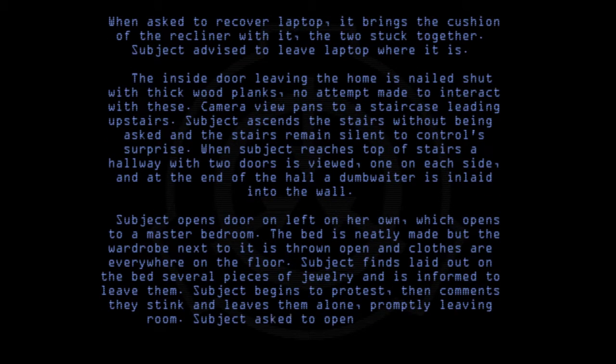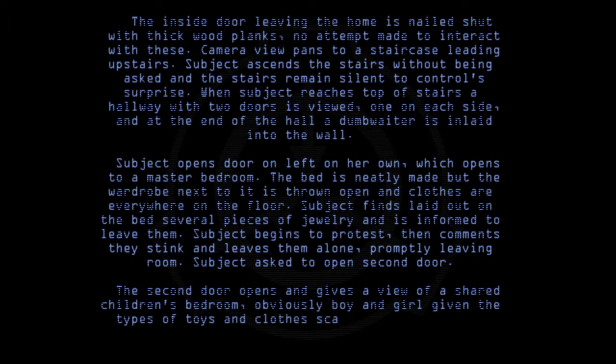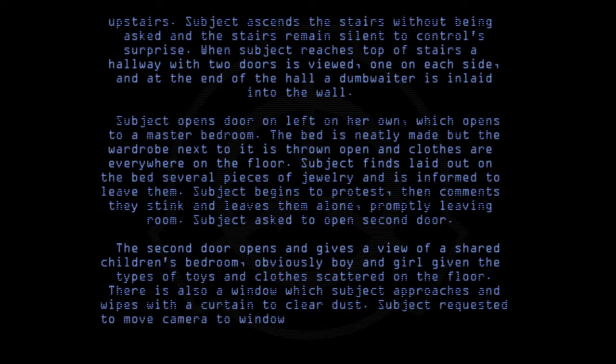Subject asked to open second door. The second door opens and gives a view of a shared children's bedroom, obviously boy and girl given the types of toys and clothes scattered on the floor. There is also a window which subject approaches and wipes with a curtain to clear dust. Subject requested to move camera to window and does so.